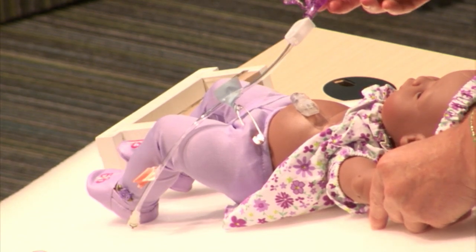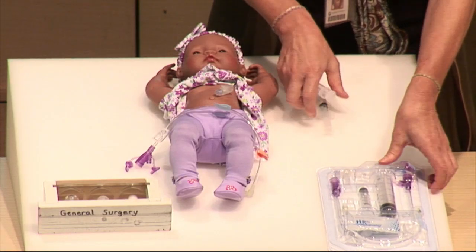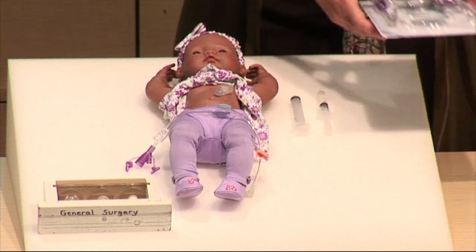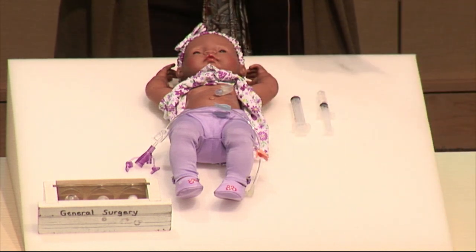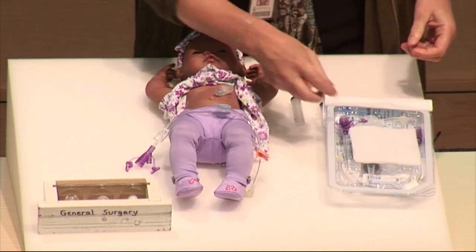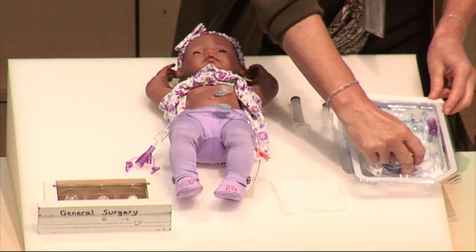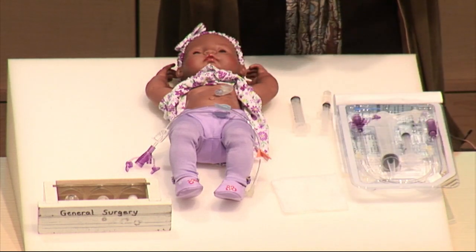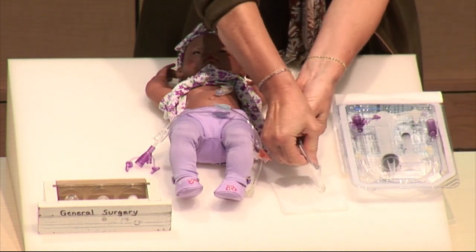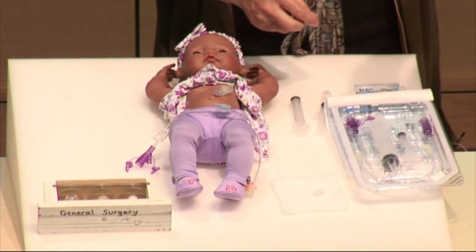Now I'm going to show you how to change a tube, and this is exactly the way that parents do it in the clinic. We see them for their 2-week post-op, but then we have them return for their 3-month tube change. Inside the packet, there's a lube thing here that I'm going to open up. And here's my new tube.